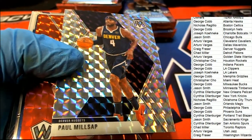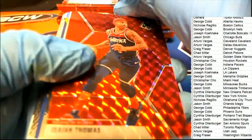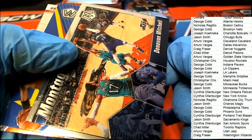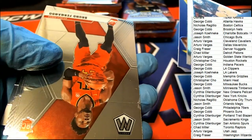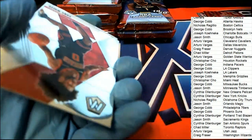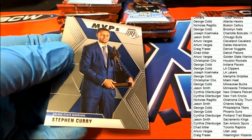Millsap for Denver. Isaiah Thomas. Red Prism. Donovan Mitchell. Montage. Nice international card. What else is coming out of here? There's Bruno. Patrick Ewing. It's Coby White. Very nice. Coby White. Rookie and a Steph Curry MVPs.